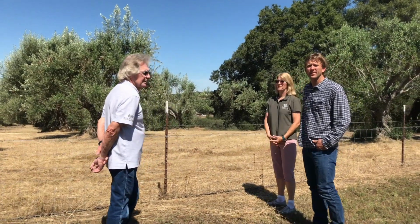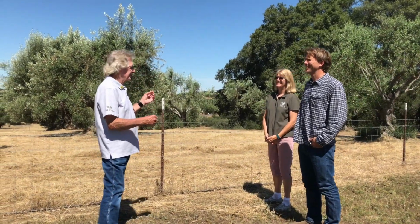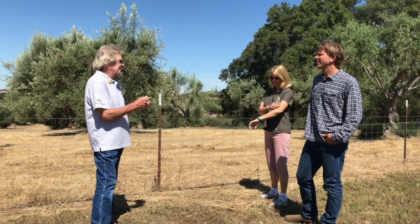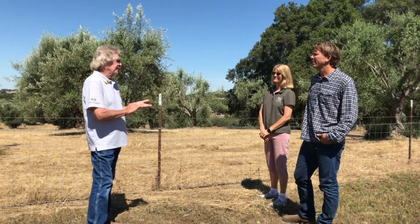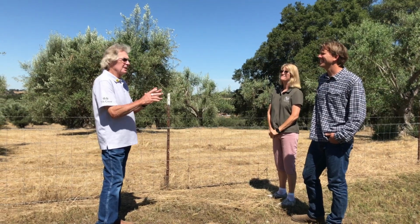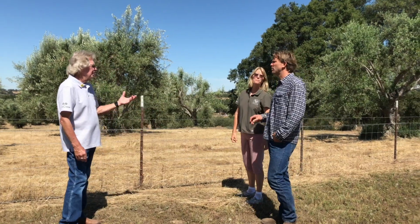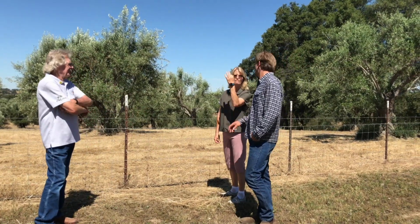You can tell a Picholine from a Mission olive just by the size. Okay. And if you bust it a little bit, it's red, looks like a grape. I mean, the paste is red, everything comes out red, except the oil. The oil comes out green. Smaller? Smaller. Okay. Yeah, a little tiny.